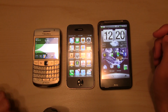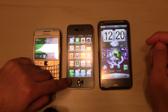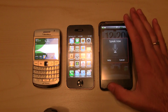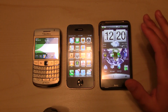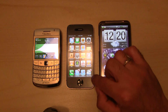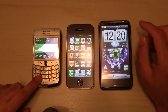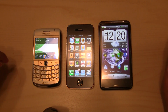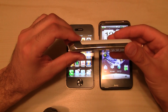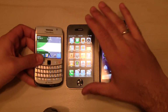So what I have here is the Blackberry Bold 9780, the Apple iPhone 4, and this is the HTC Desire HD. So they're all running on the three main popular phone systems. The HTC runs on the Google Android, Apple runs on the Apple iOS, and the Blackberry runs on the Blackberry operating system. So, as far as physical device goes, Blackberry Bold 9780, quite a nice phone. That's the physical aspect of that.